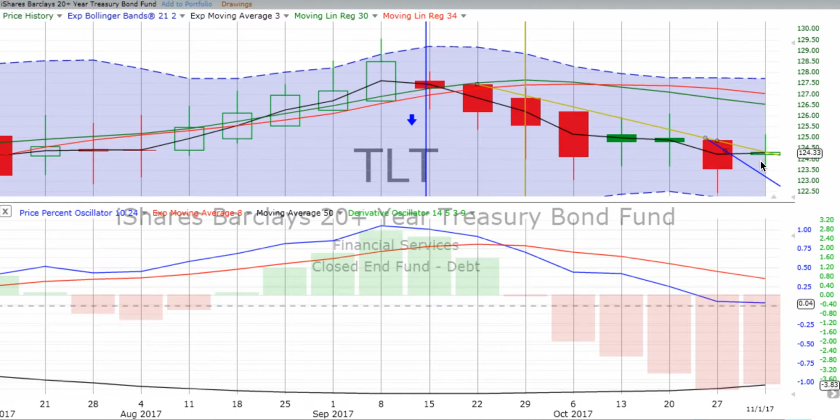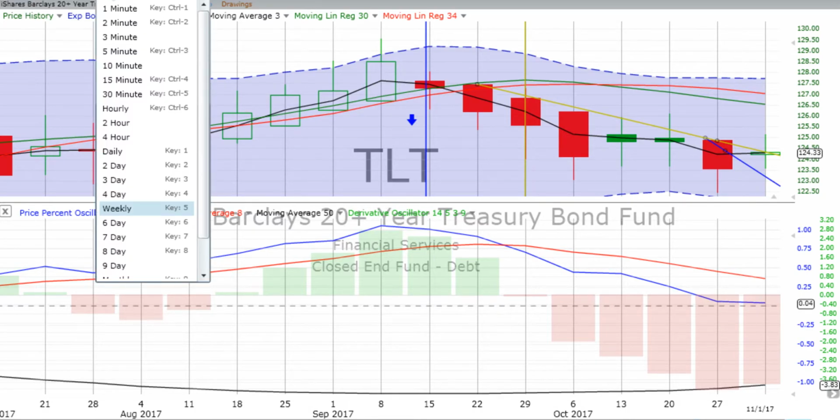So far this week, a spinning top, a green open box doji. Derivative oscillators lost some of its downward momentum, as has the price percent oscillator. And again, TLT was up for the day.